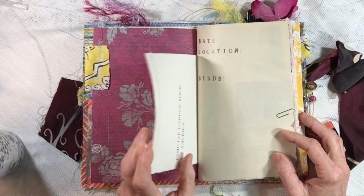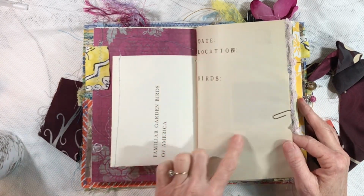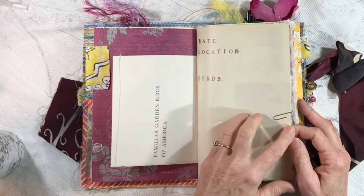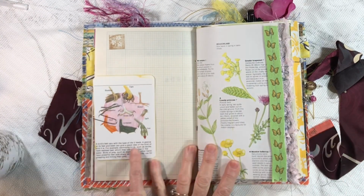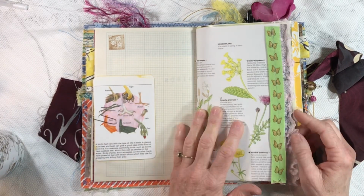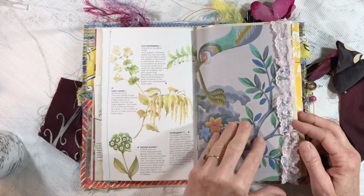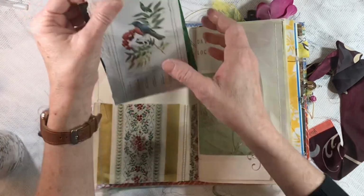I just love for these journals to be full of color and images of birds, places to write. That's just a very simple template that I made up for my computer so that I could print that out for the bird journals. This is a neat little piece cut from a book. It shows different talons and feet of different birds. And there's some wildflowers, just different trim throughout. There's some pretty wallpaper and some fabric to make a pocket.